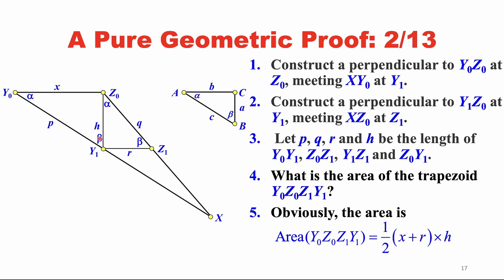For convenience, let P be the length of y0y1, Q be the length of z0z1, R be the length of y1z1, and finally, H be the length of z0y1. As mentioned earlier, triangle y0y1z0 is similar to triangle ABC, and the triangle z0z1y1 is also similar to triangle ABC. What we are interested in is computing the area of xy0z0.